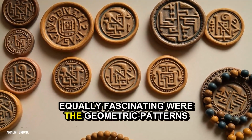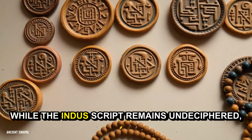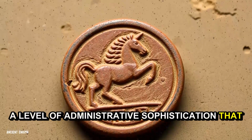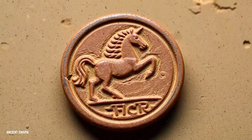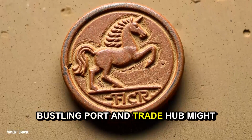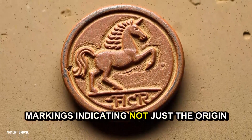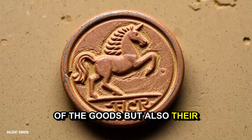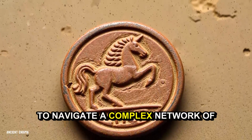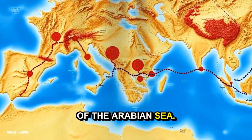Equally fascinating were the geometric patterns and script-like symbols that accompanied these animal motifs. While the Indus script remains undeciphered, its presence on the seals suggests a level of administrative sophistication that rivaled even the Mesopotamians. For example, a seal found near the ancient city of Lothal, a bustling port and trade hub, might feature a combination of the unicorn symbol and a series of script-like markings, indicating not just the origin of the goods but also their destination or value. This system of marking allowed traders to navigate a complex network of routes, from the riverine highways of the Indus to the maritime paths of the Arabian Sea.